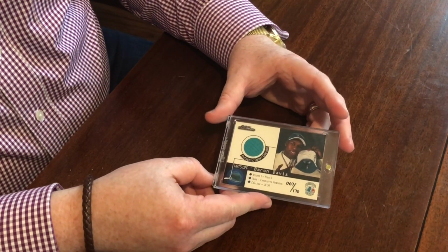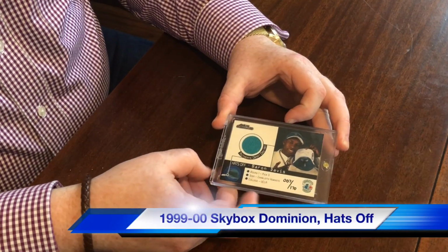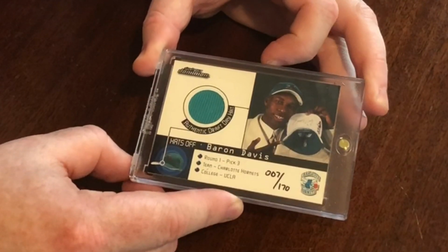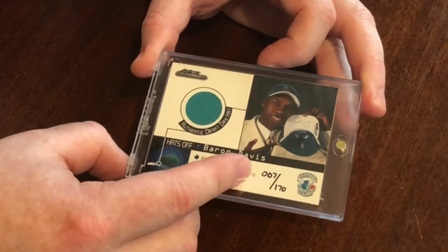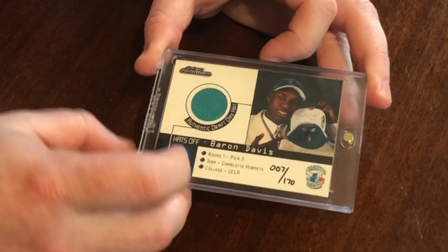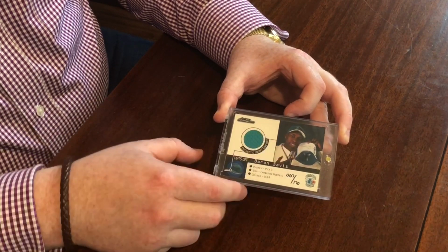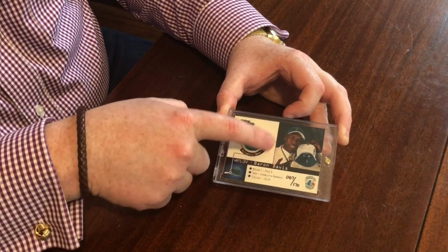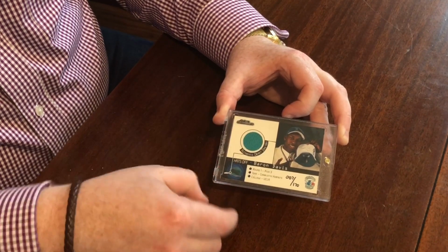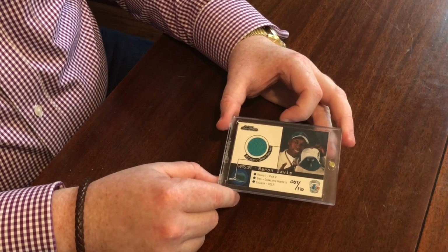we've got a 99-2000 Skybox Dominion Hats Off rookie insert of Baron Davis, and this is numbered to 170. This is actually hand numbered, which is an interesting nuance some card manufacturers did, where they would have somebody go and number these by hand after the fact rather than having it stamped. So these were a piece of the hat that Baron Davis actually wore on draft day. So you can see him there in his draft day suit, with his hat on. He's got another one there that he had autographed, and then they cut it into pieces and threw it into these cards. So kind of a cool nuance to a memorabilia card.